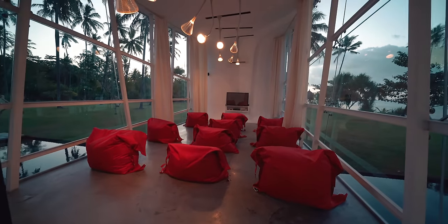Bye-bye. I'm feeling very sad having to leave such a beautiful island. But it's not over yet, because there's one more thing I really want to do.